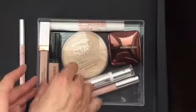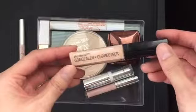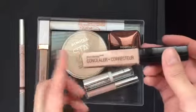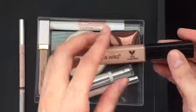The 2 concealers that I pulled in this month were the Wet n Wild Photo Focus Concealer. This is in the shade Light Ivory. This was an okay concealer. I remember liking it more, but it was okay for this month.